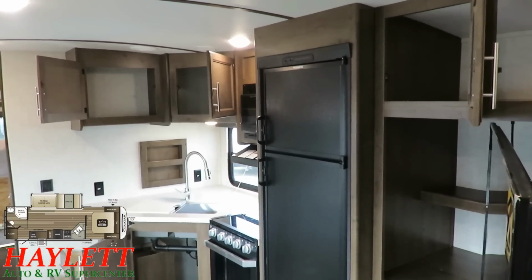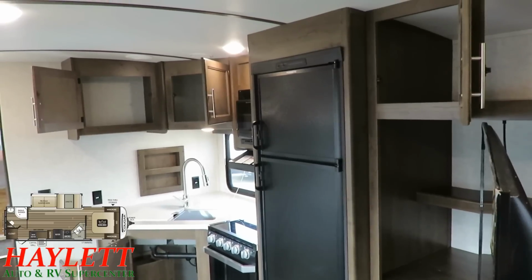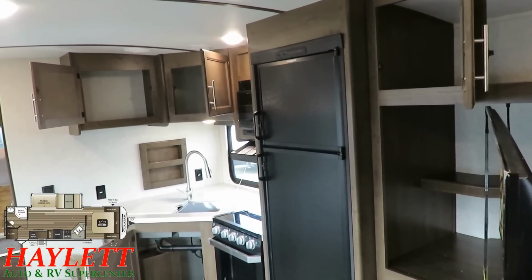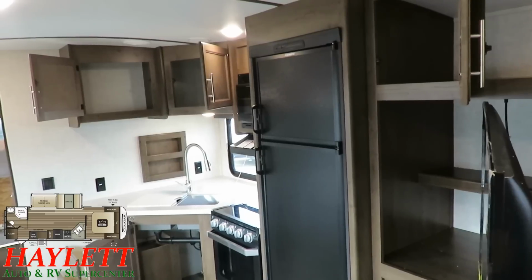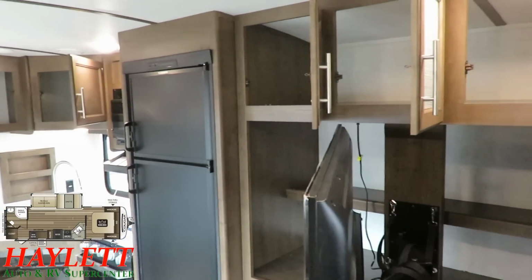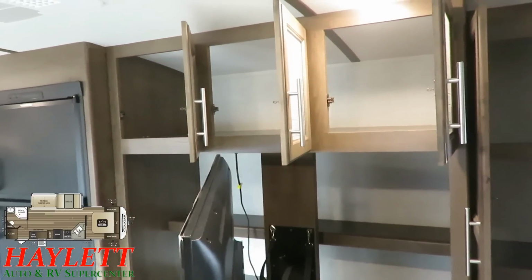Now, the rear bathroom, non-bunkhouse version of a floor plan like this from most brands sometimes does not include an outside kitchen. So that is a significant thing to point out, that by having a bigger fridge and an outside kitchen, you are really gaining a lot of extra storage capacity, or cold storage as it were.